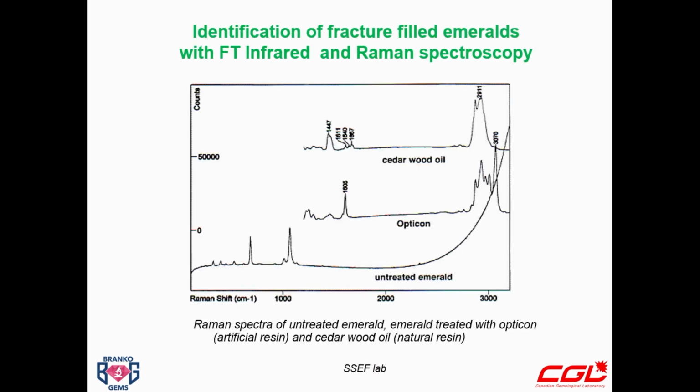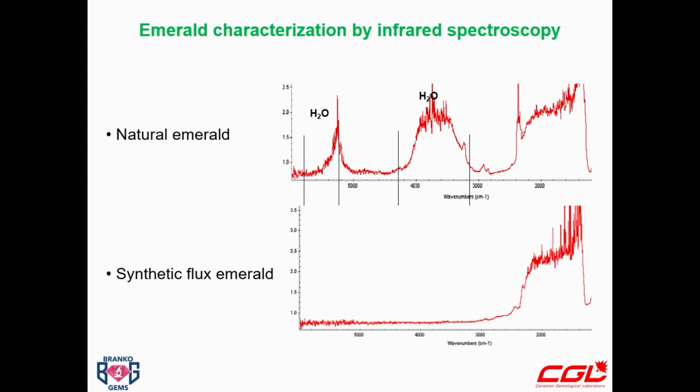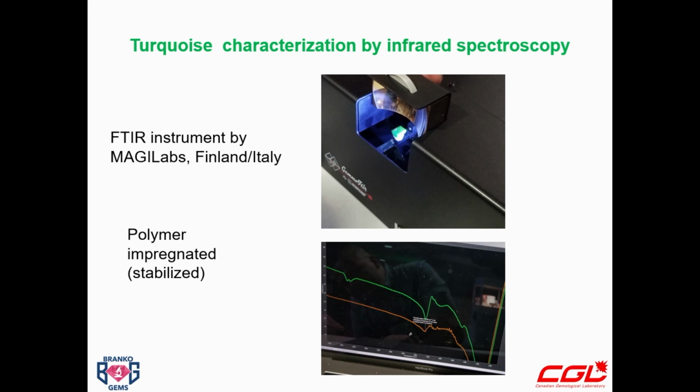The same thing with the oil. It's possible to use infrared or Raman spectroscopy in this case to prove if it's natural color, optical, cedarwood oil, and other characteristics. Of course, we can do infrared spectroscopy to check if water is present or not, to tell if it's natural or synthetic, as it is absent in some types of synthetics.